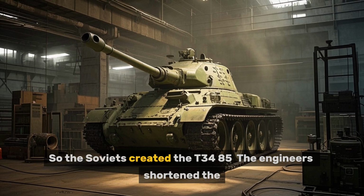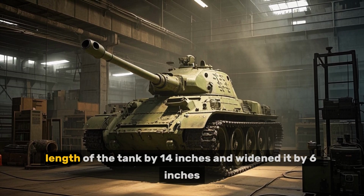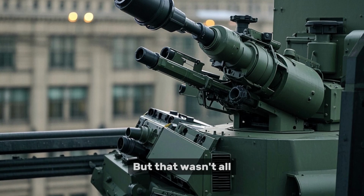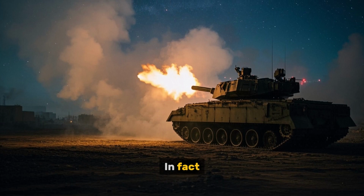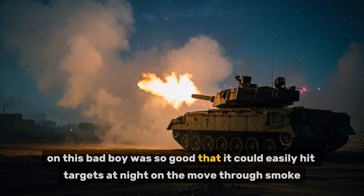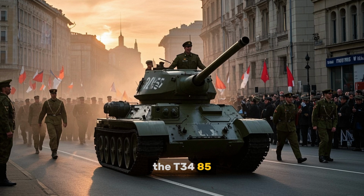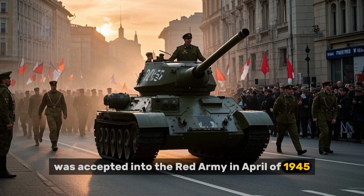So the Soviets created the T-85. The engineers shortened the length of the tank by 14 inches and widened it by 6 inches. But that wasn't all. The real star of the show was the new turret. In fact, the fire control stabilization system on this bad boy was so good that it could easily hit targets at night on the move through smoke. After extensive testing, the T-34/85 was accepted into the Red Army in April of 1945.